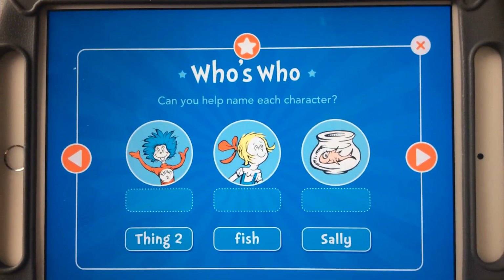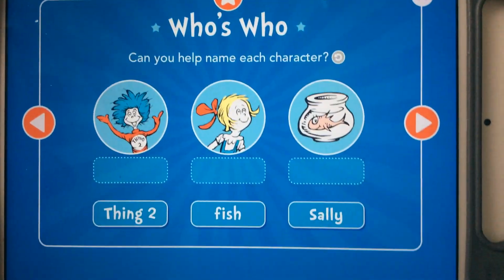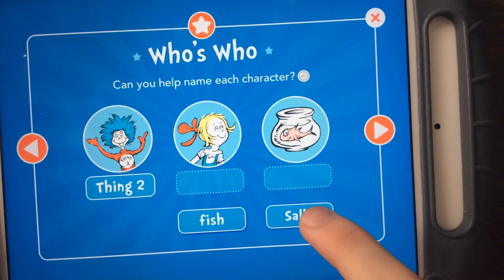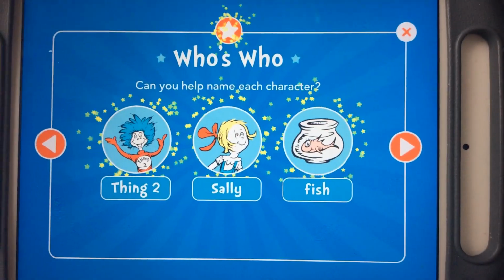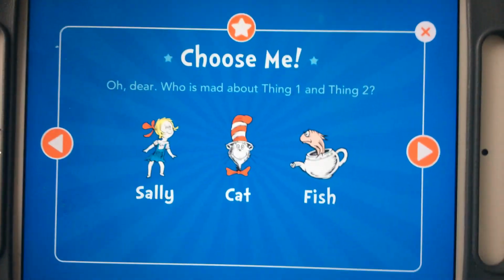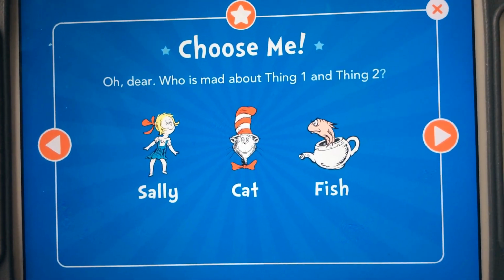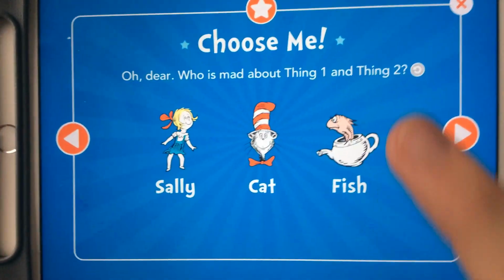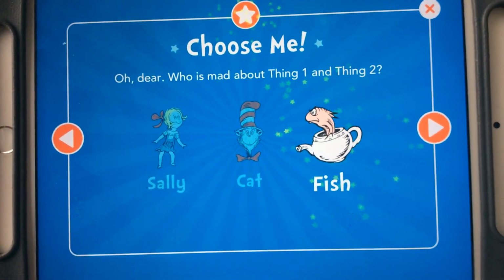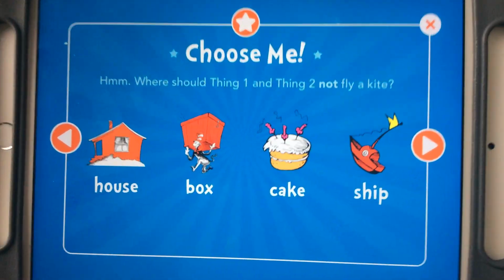Good job. Who's who? Can you help name each character? Yes, I can. I can help name each character. Thing two. Sally. Fish. Terrific work! Good job. Choose me. Oh, dear. Who was mad about thing one and thing two? Fish. Yes, the fish is very mad about thing one and thing two.